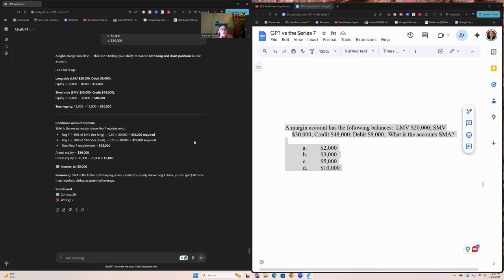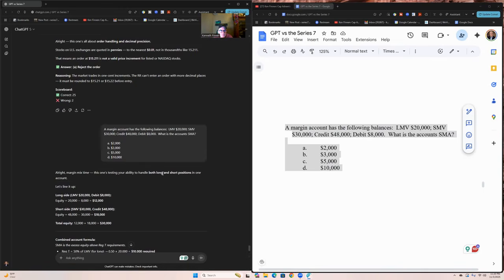SMA is the excess equity above Reg T. So Reg T of the long is 10. The Reg T of the short is 15. Remember, half the market value. Total Reg T requirement is 25 grand. Your equity is 30. 30 minus 25 is 5. SMA is 5 grand. SMA reflects the extra buying power created by the equity above Reg T. Here you've got 5K more than required, sitting as potential leverage.